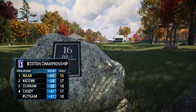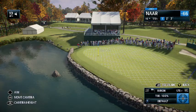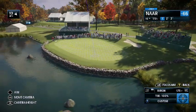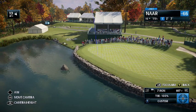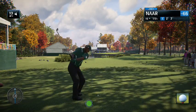Moving on to 16 now. This is one where you sort of lick your chops, Frank, because it's pretty short, 161 yards. Where's the challenge here? Where the fish go. That big lake on the left, that's the challenge.